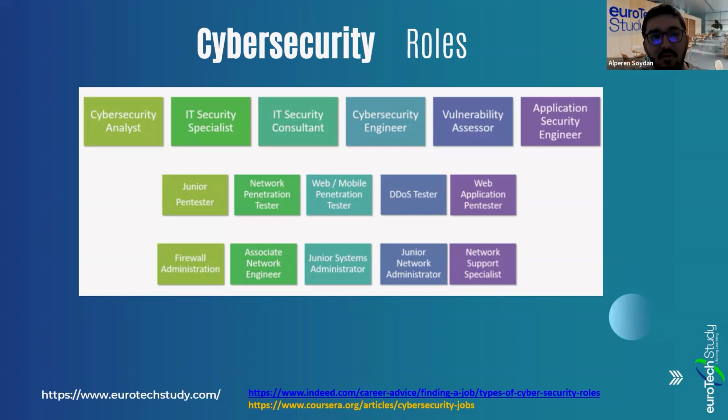So that's a great opportunity actually. At the beginning of my career, I didn't have that many options, so I chose to be a cybersecurity engineer. Then I moved to incident response and digital forensics. But you have this opportunity.